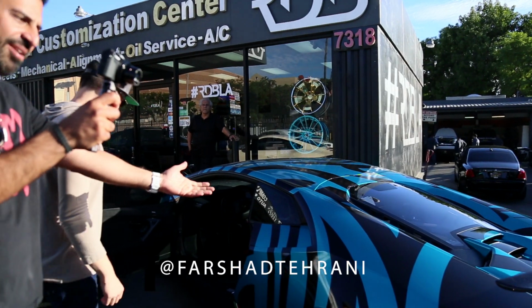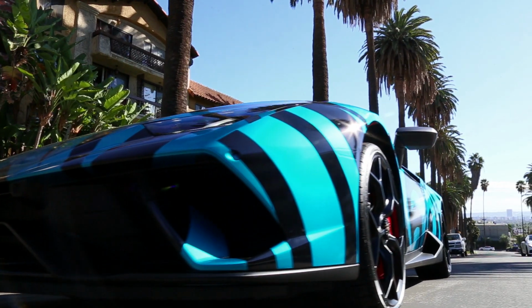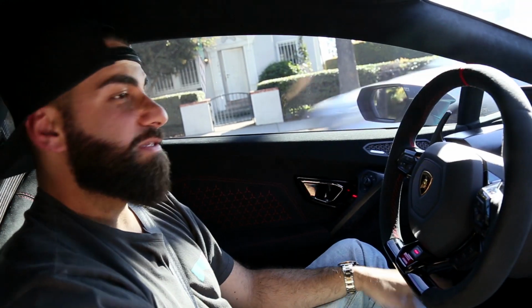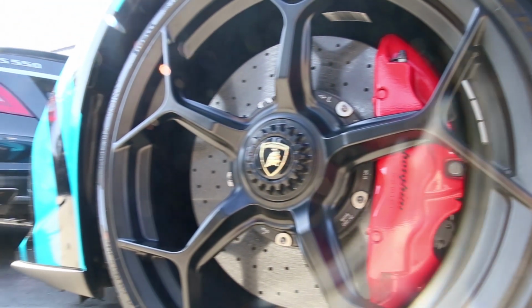Heck, if you're not done running errands, you can have it for another day. The thing's ridiculous. All the carbon forged stuff in the interior is just insane. It's getting so much attention just going down the street. It's crazy.